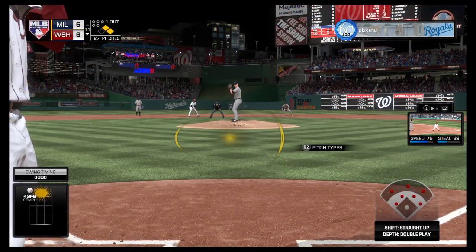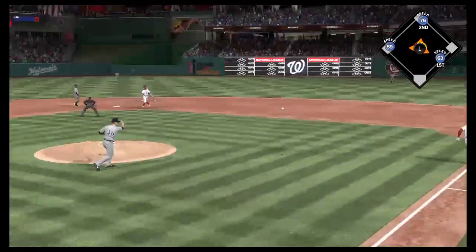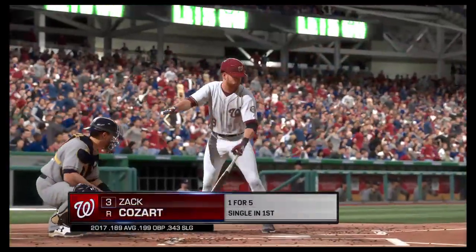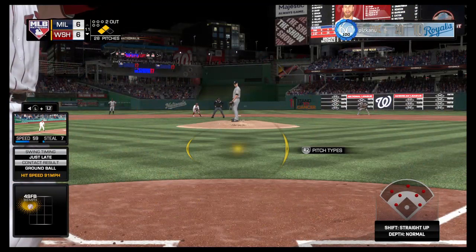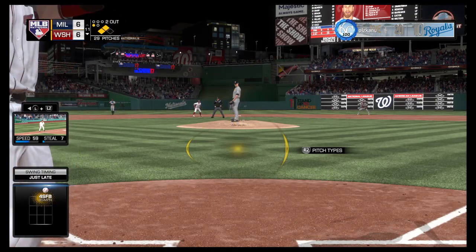Action now in the Milwaukee bullpen as they'll have a right-hander loosen up. And he'll stay with it long enough to get the out at first. But meanwhile, the runners move up to second and third now with 2 away. So coming to the plate, Zach Cozart. It was a flyout for him in his last trip. Swing and a miss on a ball in his eyes.